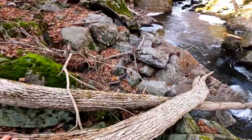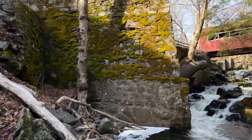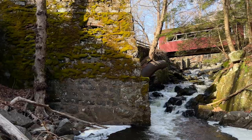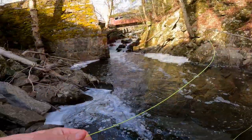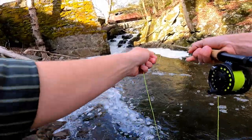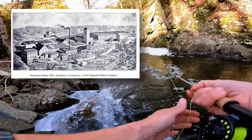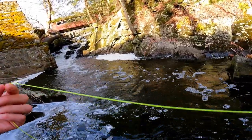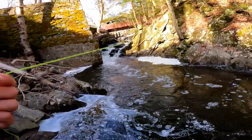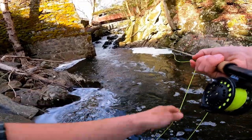You can see the giant stone wall over here, guys. That was part of what used to be the old Diamond Match factory way back in the day. The factory, of course, is long gone now. But a lot of the ruins from that factory are still here.